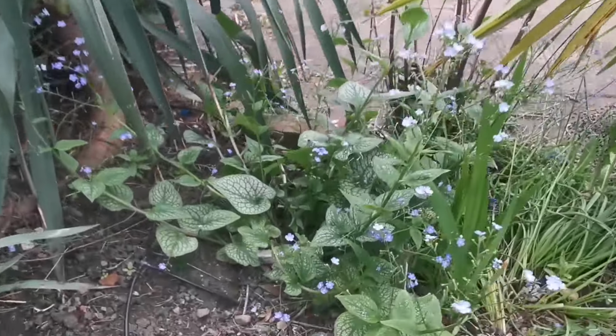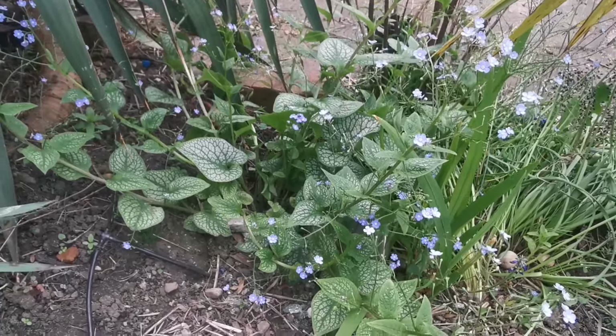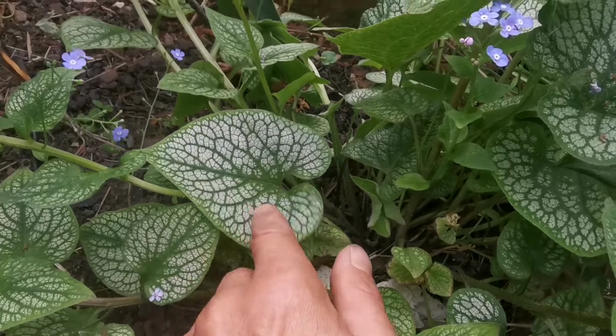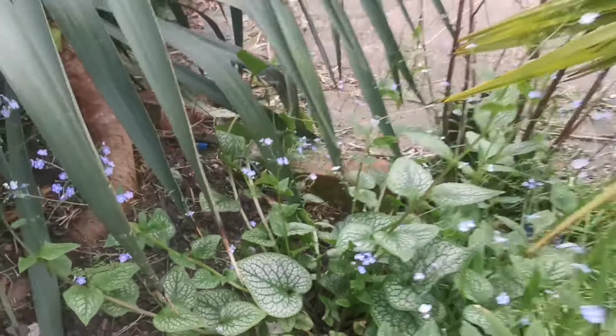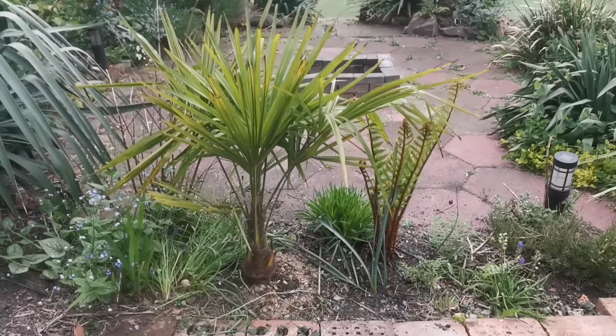Brunneras, they're all flowering around the garden. I've got multiple different varieties of these, with different leaf patterns, but I do love the striking leaf that you get on these, always nice, and I think it pairs great with your tropicals as well. And of course, being perennial, guys, it's a plant and forget one in some ways here.